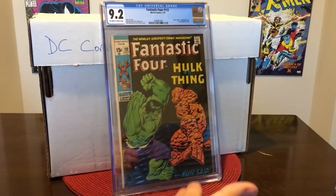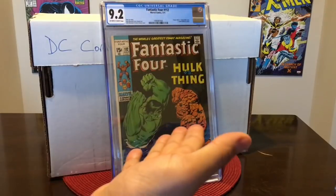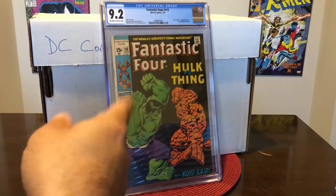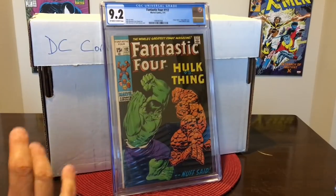Classic Hulk versus Thing. This may be something I might sit on for a while. I'll throw it on eBay for a buy it now only, and I'll just leave it up there because if Phase 4 of the cinematic universe has Thing and Hulk, and they might go at it eventually down the road, this book will go through the freaking roof. Very glad to have this. This is kind of the killer find, the killer deal of this entire collection. So super stoked.